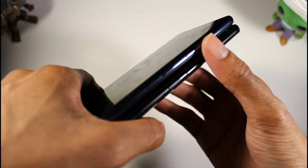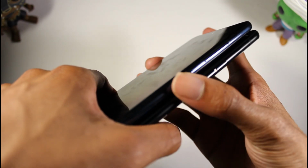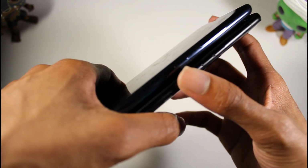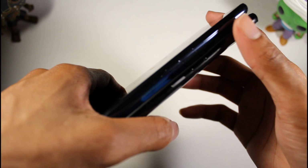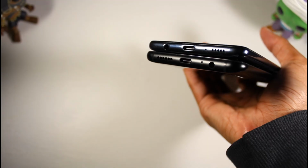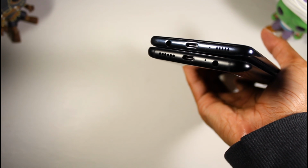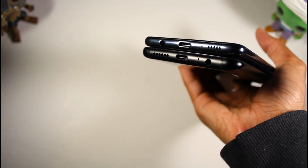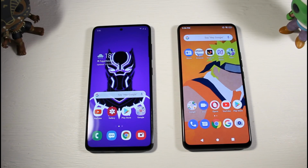On the side of both phones, on the A51 you have the volume rocker and power button, and the same thing on the Bold M1, you have the volume rocker and power button, and the Bold M1 is a little bit thicker than the A51. Down below you have the same setup, headphone jack on both, USB Type-C on both, and one single firing speaker. Alright, so let's go ahead and talk about the displays on here.